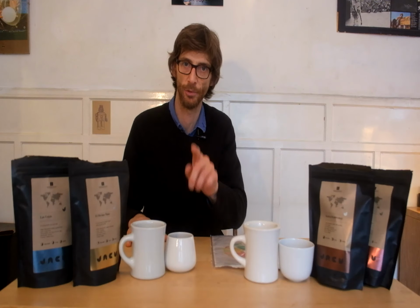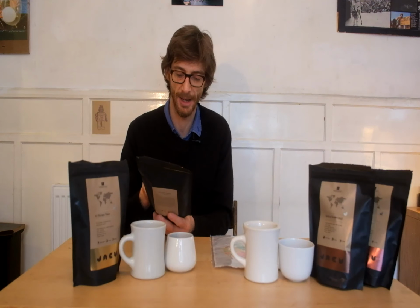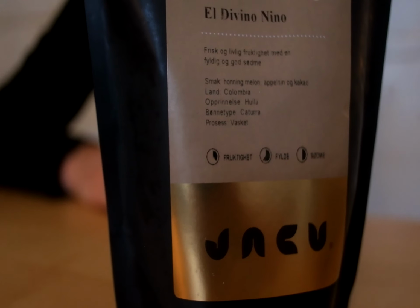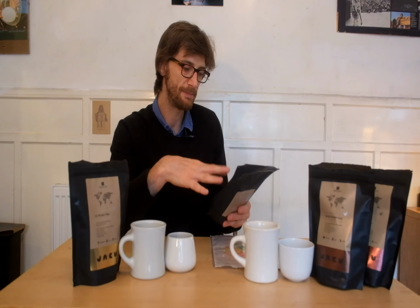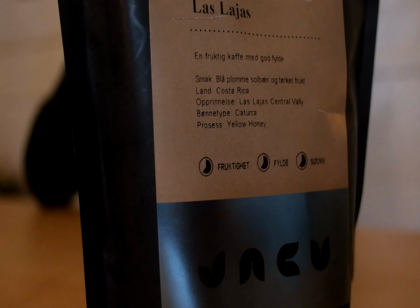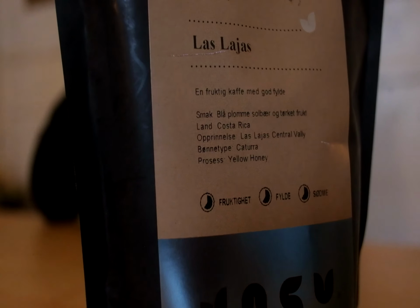Today we will be talking about Norwegian coffee, more specifically about our featured coffee roaster, Yaku. Now, first thing that grabbed my attention was Yaku's design. They've got this really cool logo here with the J-A-C-U all looking very similar. There's something very, very elegant. I feel like if James Bond were around, this would be his choice of coffee roasters.